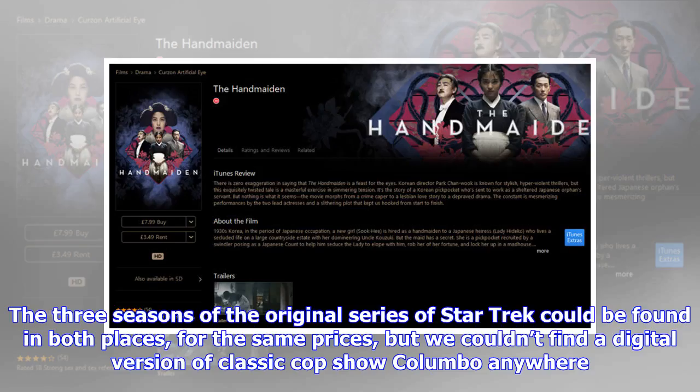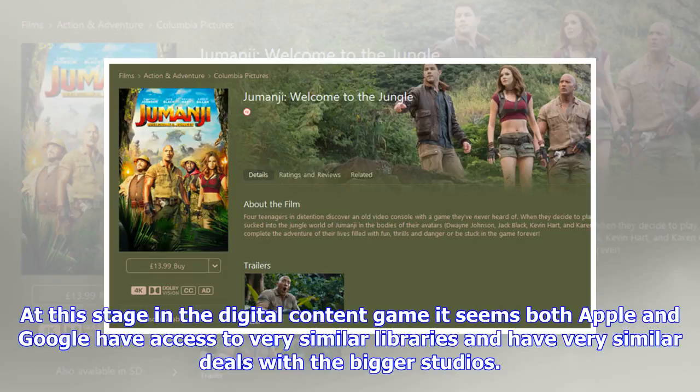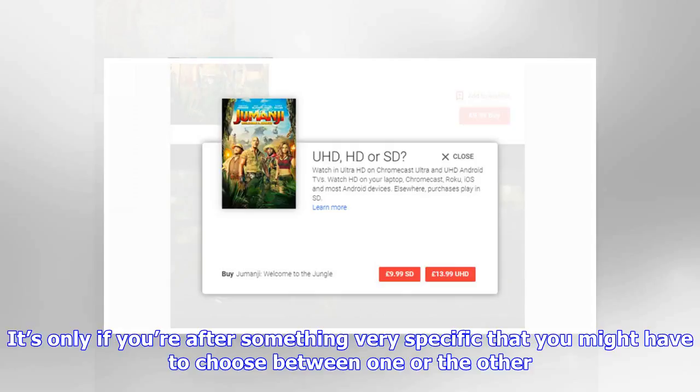The 3 seasons of the original series of Star Trek could be found in both places, for the same prices, but we couldn't find a digital version of classic cop show Columbo anywhere. At this stage in the digital content game, it seems both Apple and Google have access to very similar libraries and have very similar deals with the bigger studios. It's only if you're after something very specific that you might have to choose between one or the other.